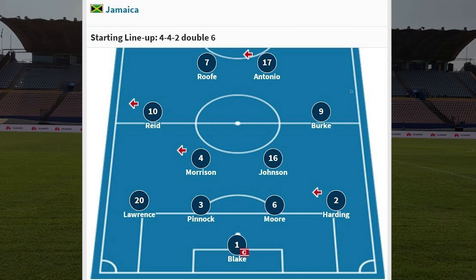Thomas Christiansen's Panama dominated possession and outplayed Jamaica in every area of the field. But before we get into how Christiansen tactically outclassed Whitmore, let's first look at how both teams were lined up. So Jamaica lined up in a 4-4-2 formation, having made 8 changes to the team that lost against Mexico, with Michail Antonio and Kemar Roofe making their debut.